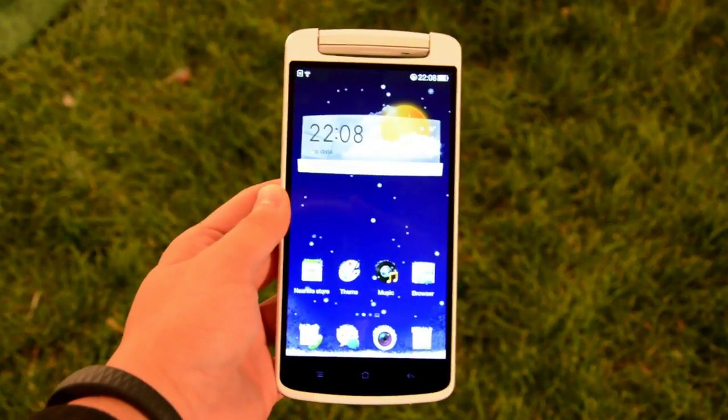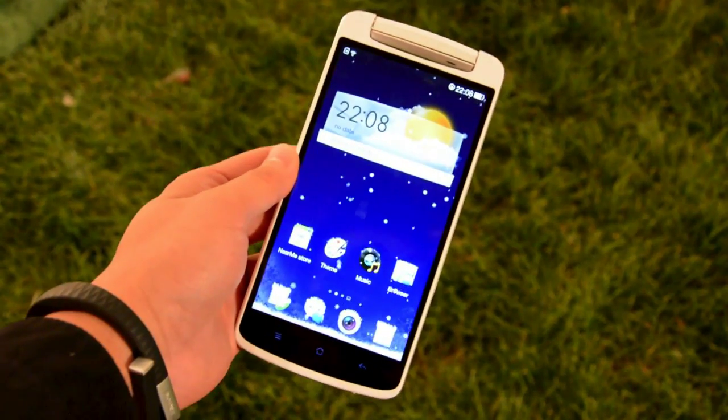article. But that's it for now. This is the Oppo N1, and we are loving it.